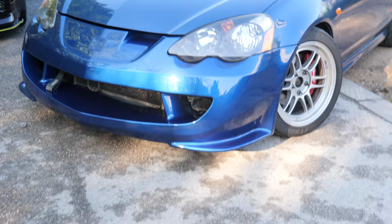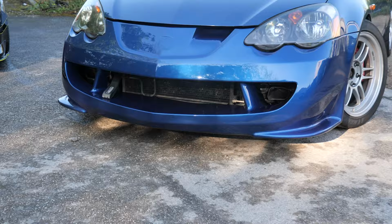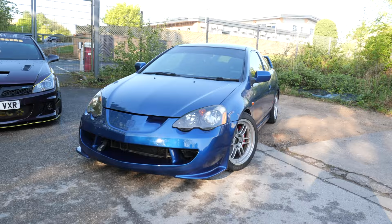Let me give you a little walk around. So what do you think, guys? I love it. Little badge on there, get some black mesh for there. Maybe an intercooler, a splitter. Look, I think the front looks too aggressive now. I think we need something else. We need either wider wings, bonnet. What do you reckon? What do we do next?